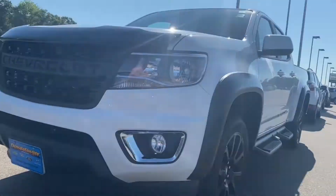All right, check this one out. We've got a Colorado RST there. That's a one owner that was bought here new. Just gonna do a quick little walk around so you can check it out, see what you think. Let me know.